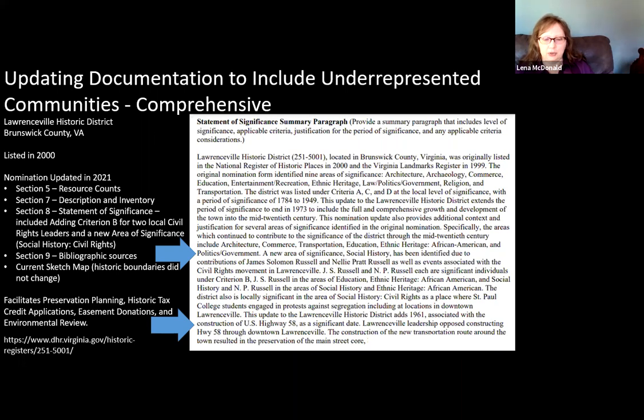And there were two individuals in particular who were identified during the research who warranted inclusion in the nomination under criterion B for their contributions. So we had an opportunity to get this historic district updated, not only for preservation planning and historic tax credit purposes and that sort of thing, but also to flesh out an important aspect of the town's history.